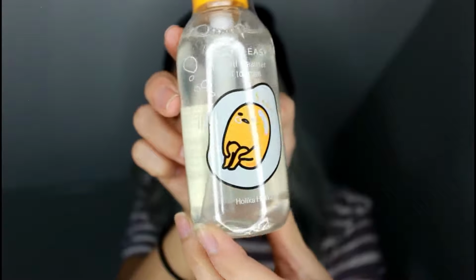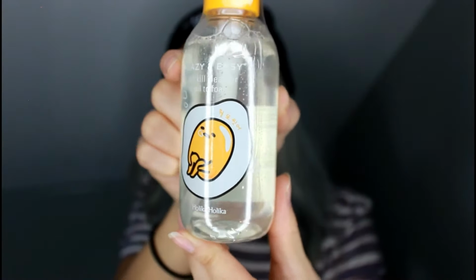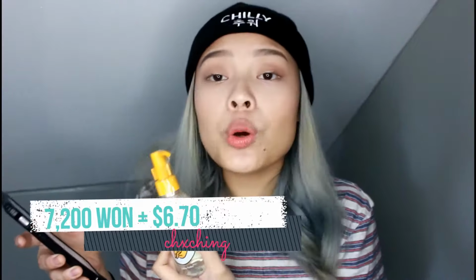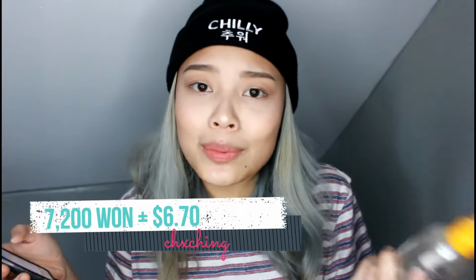I've heard a lot about Holika. There are a lot of products from them that I've always wanted to try too. But I only bought this because it's got a cute little egg person. A yolk. An egg. It's so cute. And it's got a pumper, which is awesome. And then, I think the collection is called Lazy and Easy, yeah. The price for this one that I bought is 7,200 won, so $6 basically.